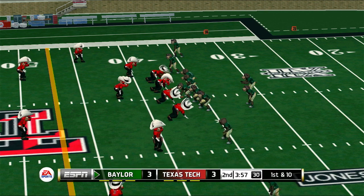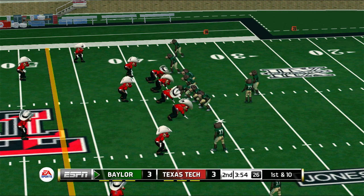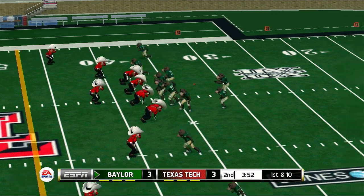Seven's a Mike. Mike seven. Red two. Kill. Kill. Yellow. Yellow. Three. Three. Yellow. Yellow. Three.